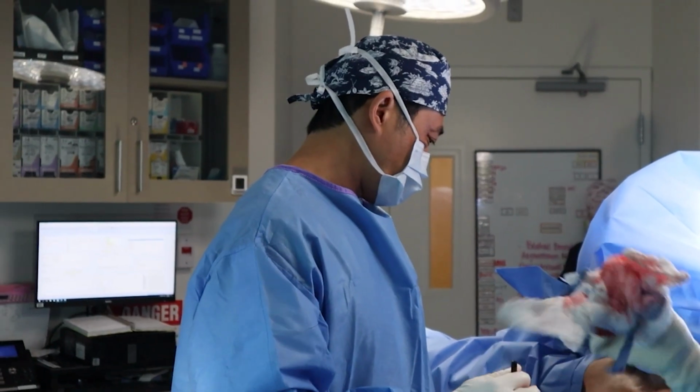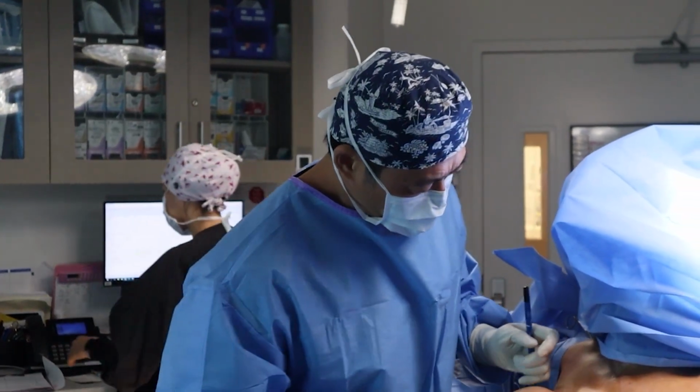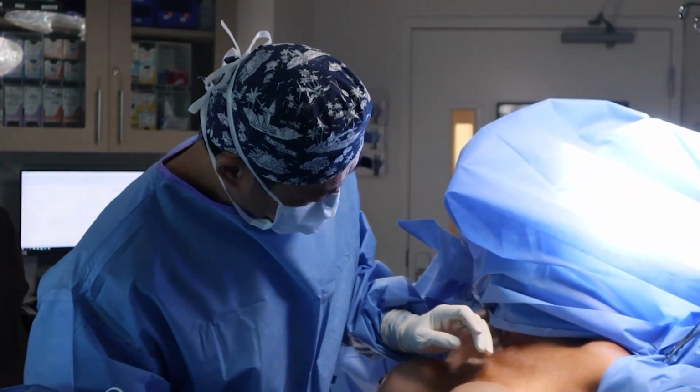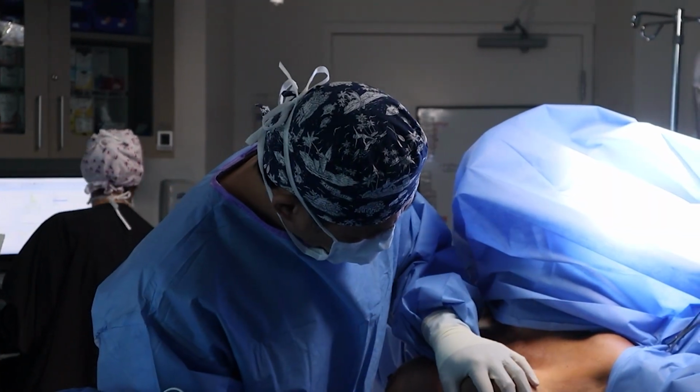It's just a tool, just like a hammer or a knife. And even though you can buy the most expensive tool out there, you still have to have somebody who's skilled enough to use it. These devices, these lasers, these things, they don't do the surgery for the surgeon. The surgeon still has to do the surgery. A good surgeon can do liposuction without any of these fancy tools.